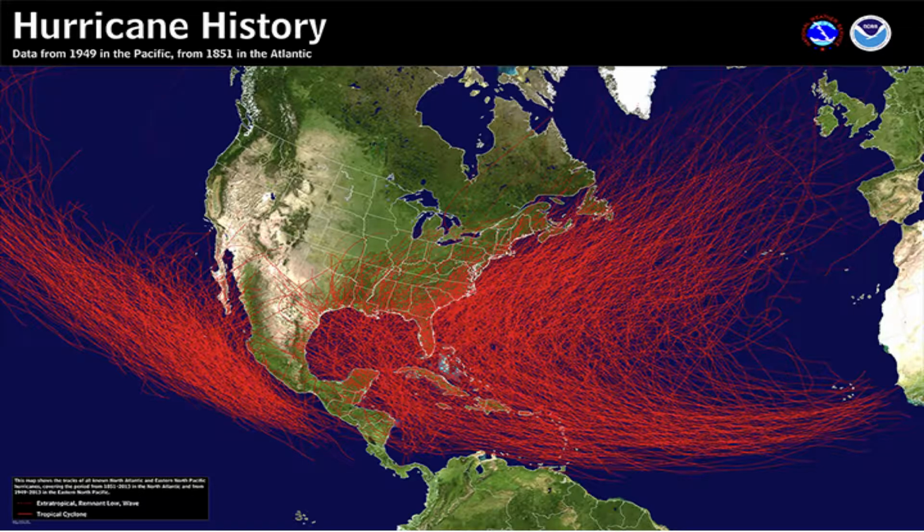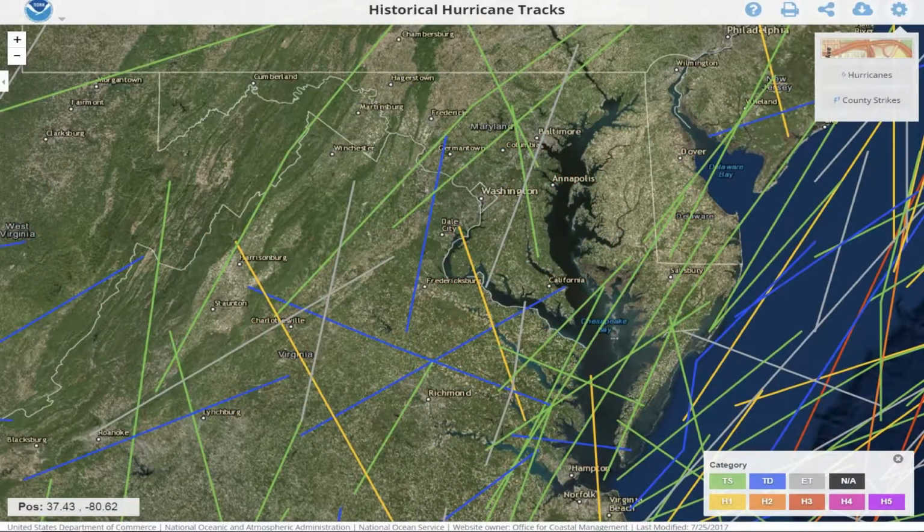I wanted to throw this slide up because I think it's kind of important just to visualize that we're not in the clear. There's a history of hurricanes coming right up the eastern coast, and when you look at it like this, in my opinion, it really is impactful and gets my brain thinking that we should be prepared at all times for any hurricane threats.